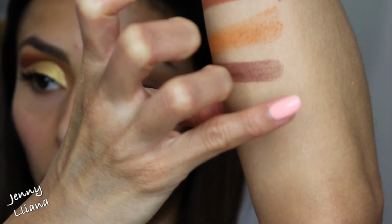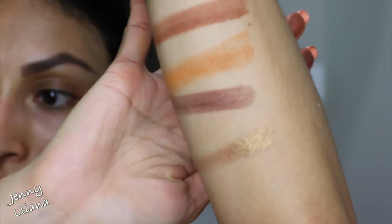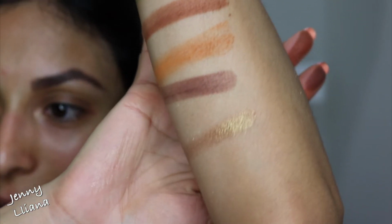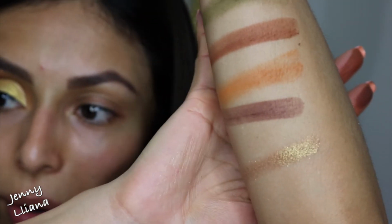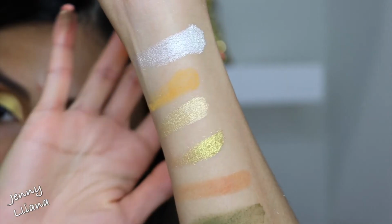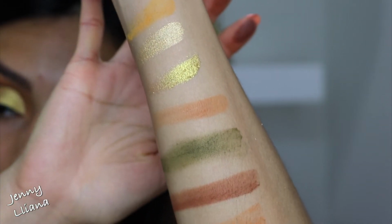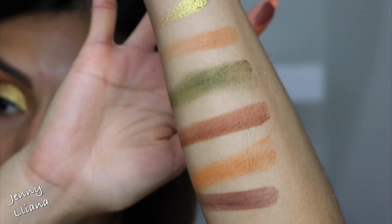I'm gonna swatch it right here. See, that one, for being a foil glitter eyeshadow, I was expecting more pigment. That's what I'm not liking from this palette. It's just that not all of the shades have the same consistency.